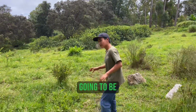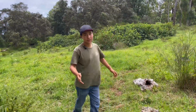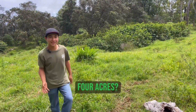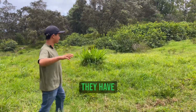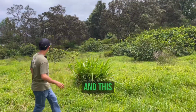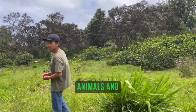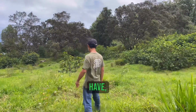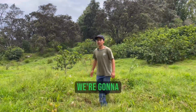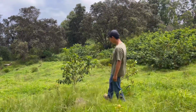But this isn't just going to be home for the tortoises. So you might be wondering, well, it's 4 acres. How am I going to put only 7 redfoots in 4 acres? They're not going in the 4 acres. They have their own area, which is much bigger than what they have at the moment. And this whole area will go to other animals and livestock that we'll have, because at this point we're going to have our own homestead and we got to get started somewhere.